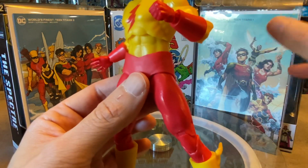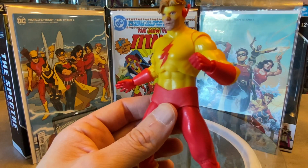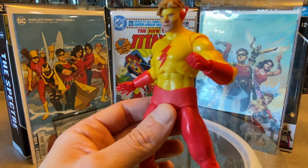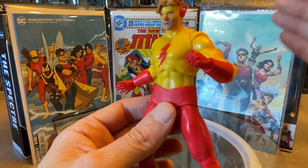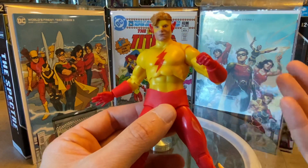Now, I know there's rumors of a new one coming out that's more in tune with this size, because it's a giant size Build-A-Figure. It's very tall. But let me know if you guys use any other set of legs that would fit appropriately for that version of Cyborg. Let me know, please. But let's get back to Kid Flash.